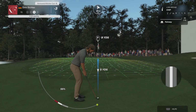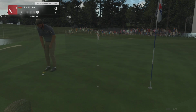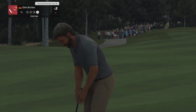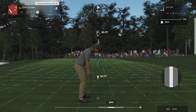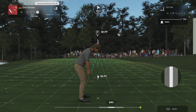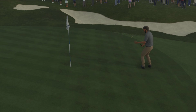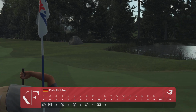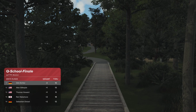I'm pretty sure they had their sights set on hitting the green there. Not taking enough club to get it there. If he makes this, he'll save his par. This one's tracking. And down she goes. Our leader is up by 4 shots now.